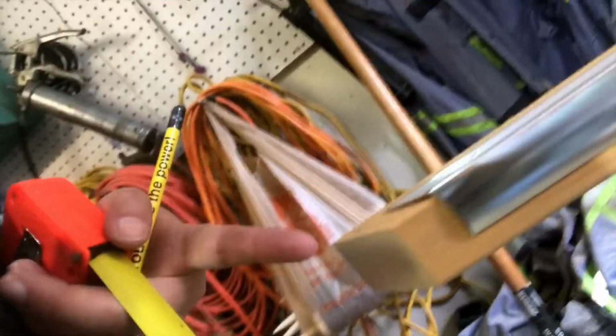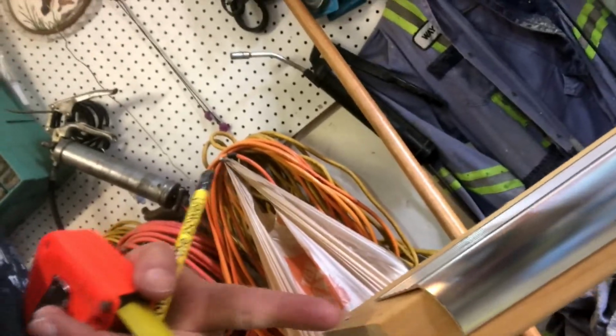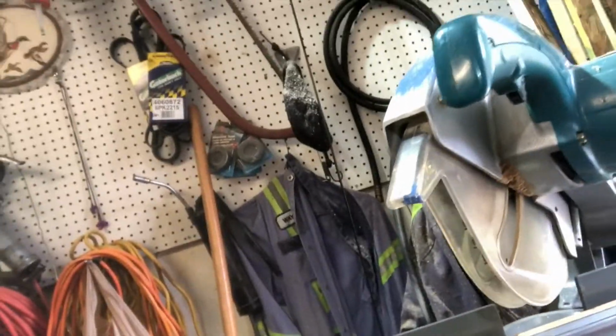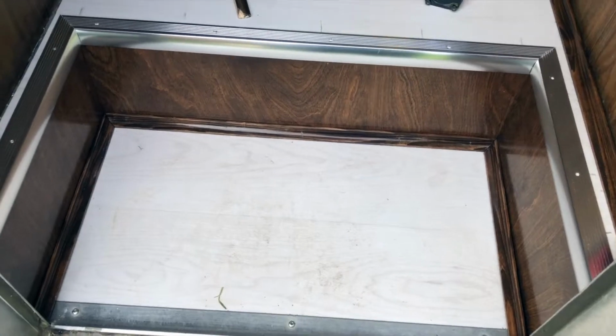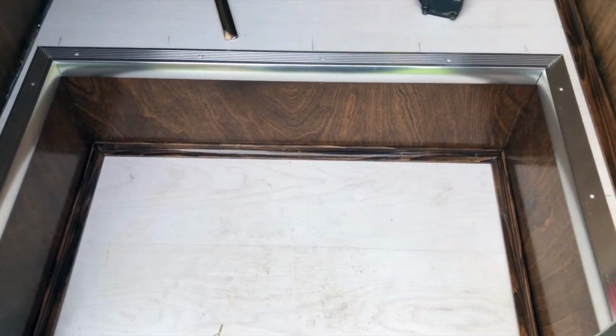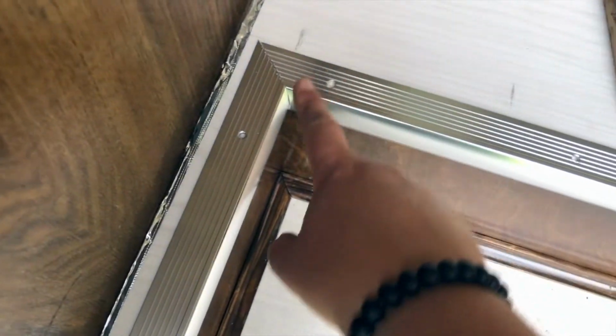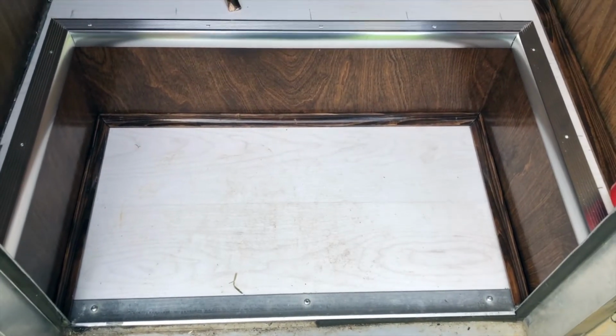I just went and watched this YouTube video. I should link it, but this guy said to put a board behind it and then just use your saw to cut it, and so far that worked. So we'll see if the rest of it measures up and cuts as well. I'm so proud of this. It actually worked out really well. The joints look fantastic. I have not screwed anything down yet, but this looks good. I'm very happy with this.